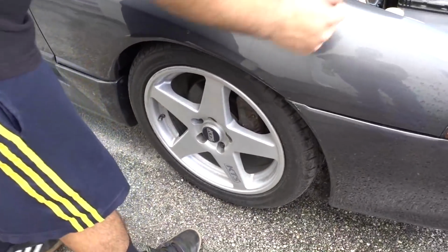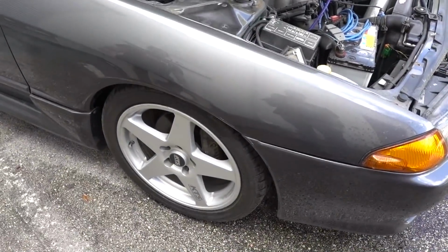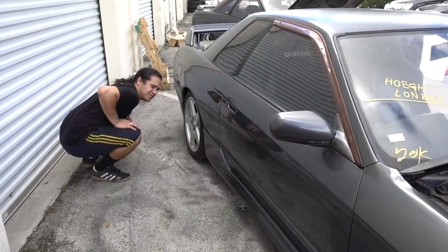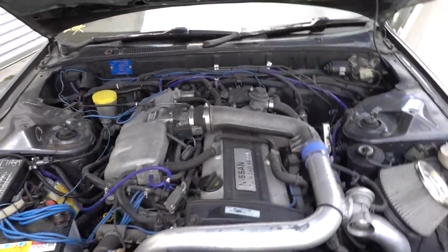Right side. Wheels, 17-inch. I like these wheels. The first thing that struck me about this car was these flat 5-spoke wheels. To me, that's a really classic look for these cars. This was what, Cusco, right? Yep, got Cusco coilovers, and something special that we found.